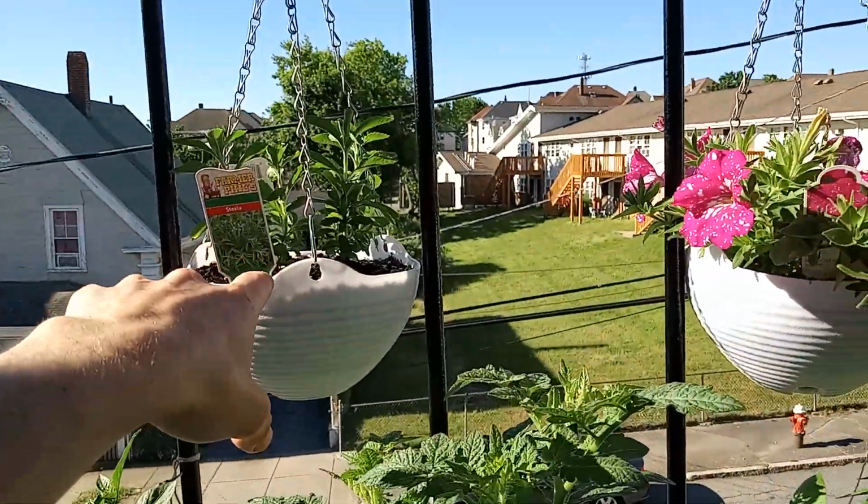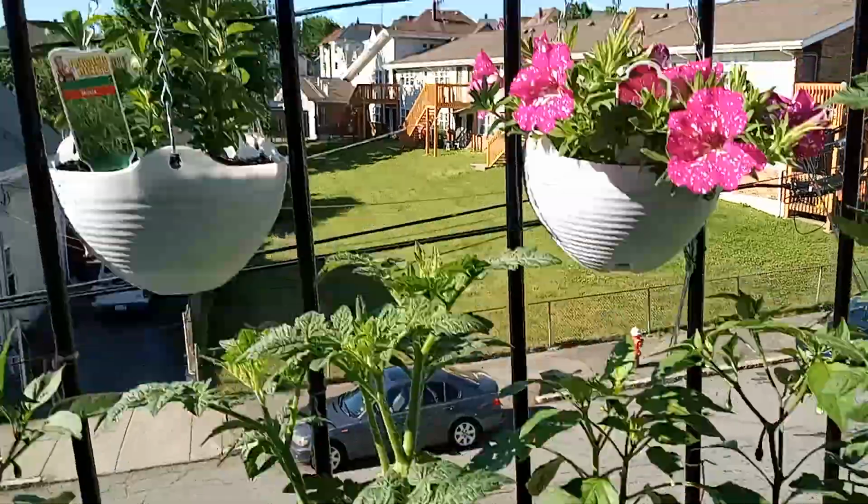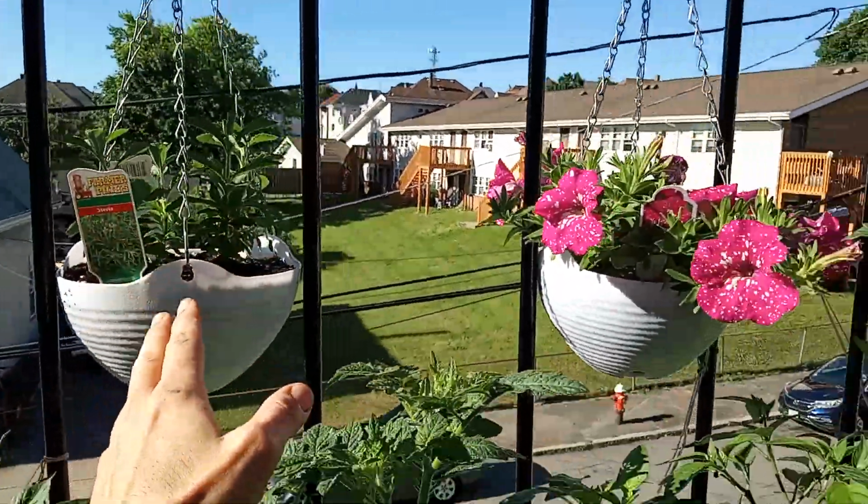Water them. That's my stevia right here. Growing some stevia. What's up, stevia? What's up, dog? Nah, I'm just playing.